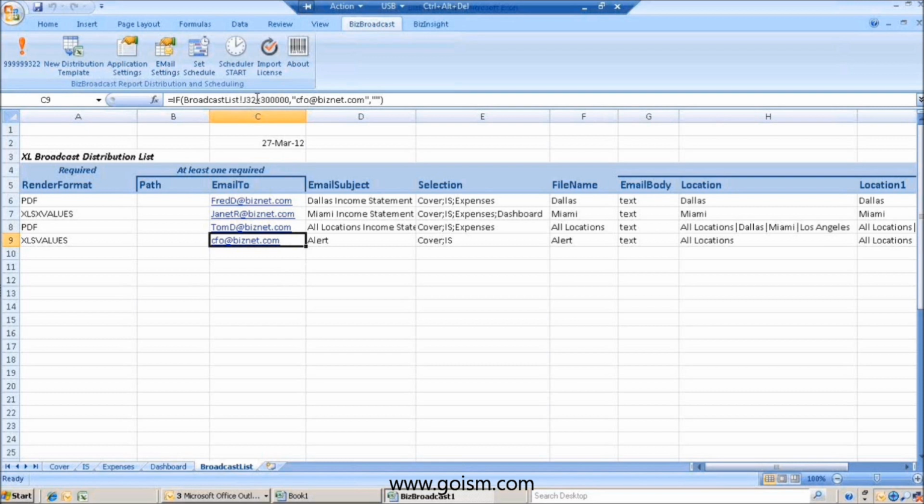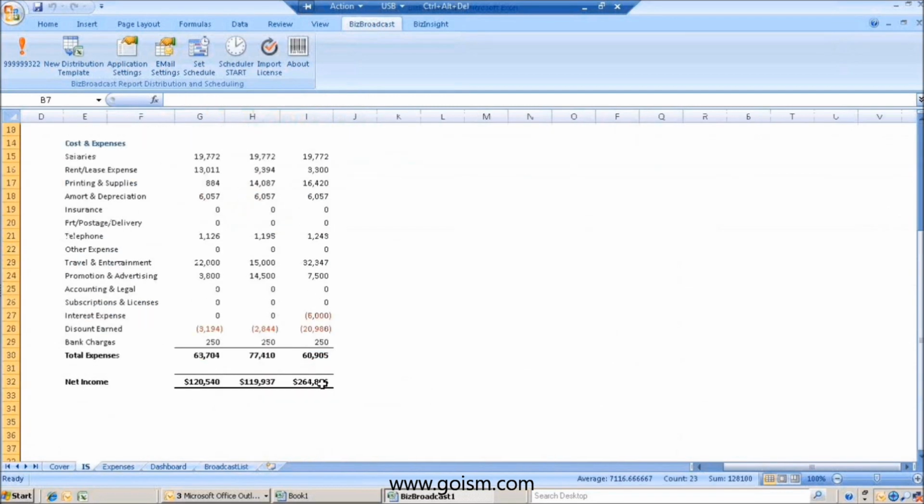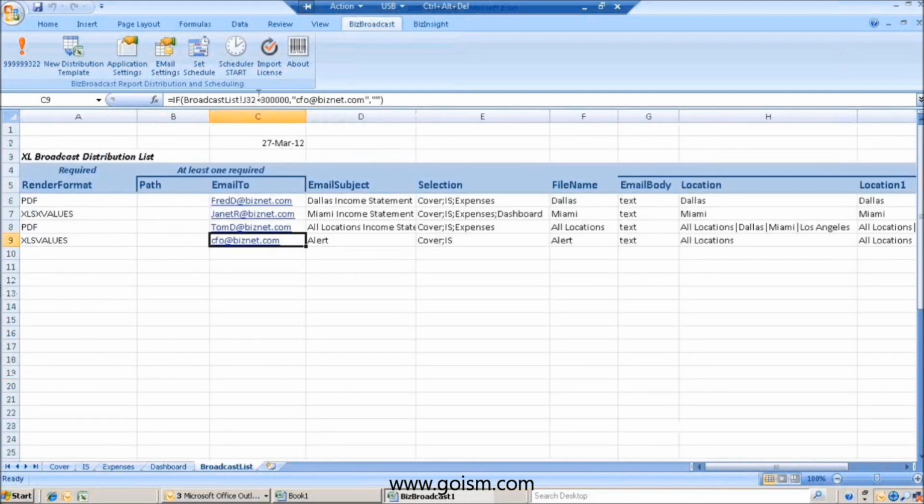So this was just saying, you know, if our income statement on J32 is less than $300,000, I want to email the CFO. And you'll see here that it is less than $300,000, so we met the condition, and so we generated the alert. Just going to change it so we don't meet the condition, and you'll see that nothing shows up. So the next time I would say publish, since it's not meeting the condition, we wouldn't generate that report. So that's kind of our reporting and the publication piece as well.